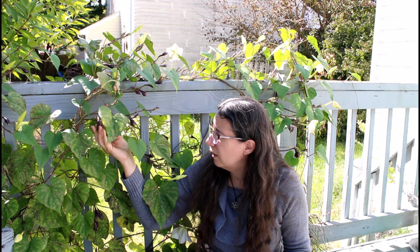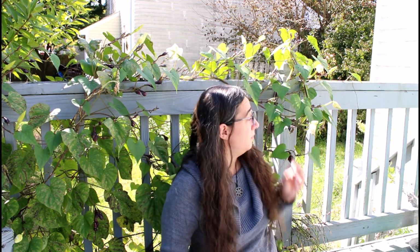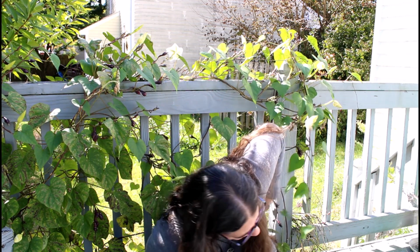So now this plant, like I said, is grown as an annual here. It will be perennial in tropical areas, but you probably don't want to plant it there because, again, it will be invasive. The good news is that it makes lots and lots of these little seed pods, which I have some behind me too.